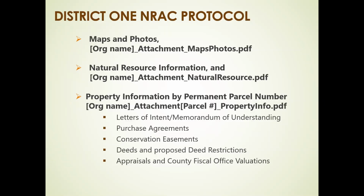Maps and photos. Again, you have limited space for text. Refer to a figure or map number, make a table in that, and let us know where to look to find that information. And another one is for natural resource information. So that's any kind of survey, plan, or document that you'll be referring to in the area where you don't have a lot of information. It's your supporting documentation to show the species list, or again, the plan that has been approved through a public process, things like that.